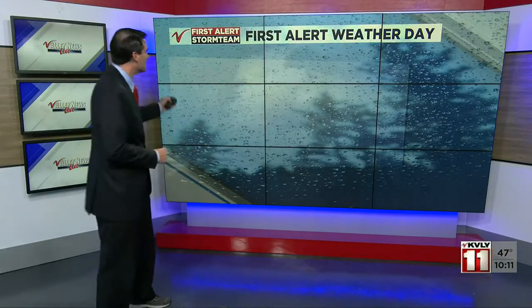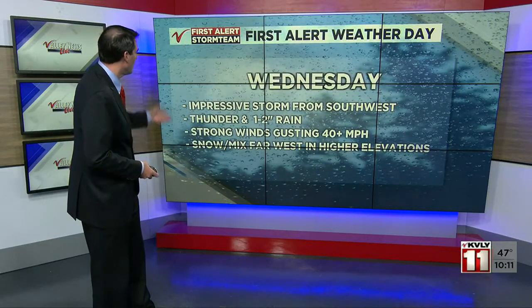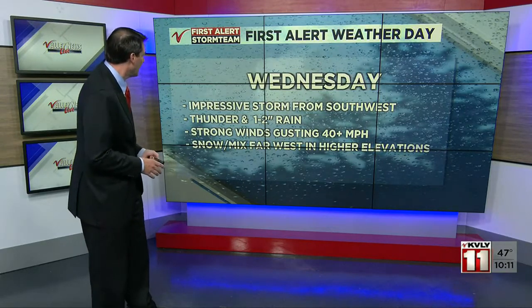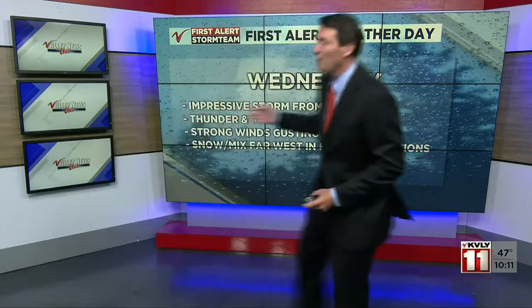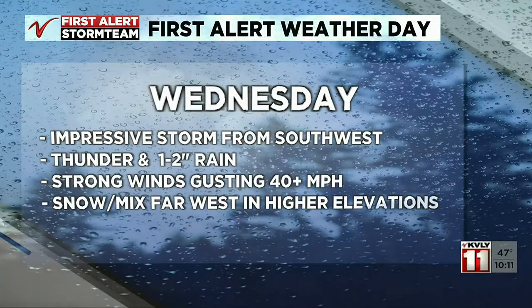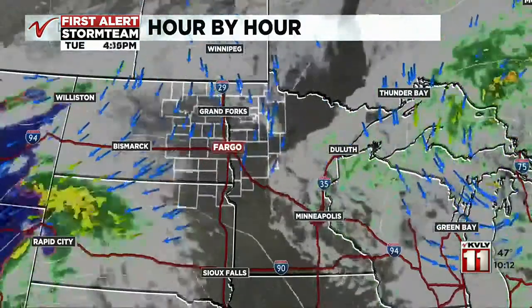First alert weather day has been issued for your Wednesday, and here are the details on the storm. First and foremost, a oppressive storm with some serious strength will be making its way through. There's some thunder, there's some lightning, there's some wind gusts over 40 miles per hour possible. There's a mix of rain and snow in our forecast as we go through the upcoming 48 hours.